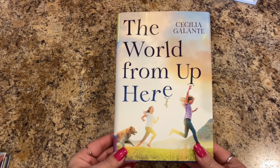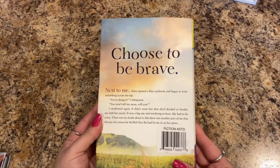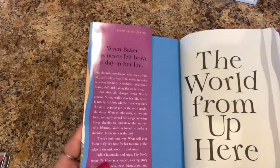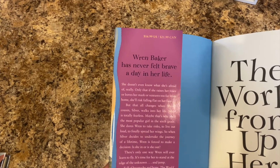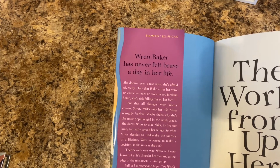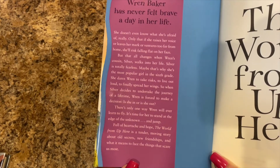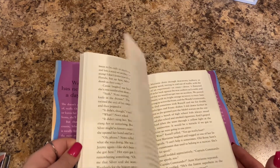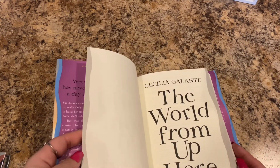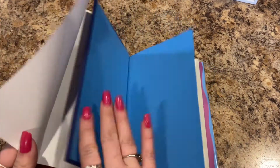I picked up 2 books for me. The World From Up Here. It is hardback with a dust jacket. Let's see, it retailed for $16.99 US, $21.99 Canada. So it looks like it would be for a kid. I'm going to read it, and if so, then I will let Lily read it if she'd like.